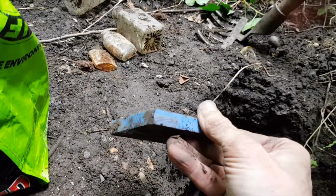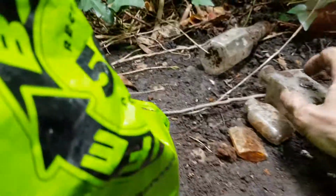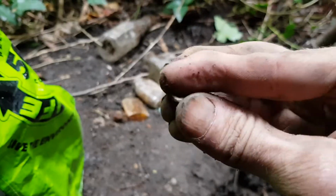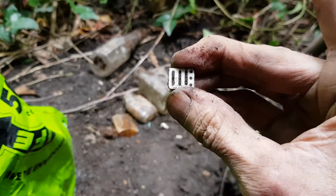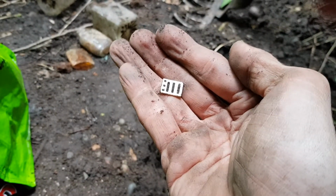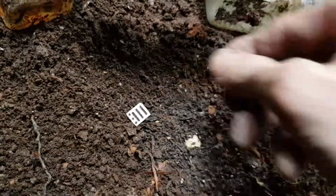Blue tile, complete little blue tile. That's a funny colour, isn't it? Yeah. And, wow, what is that? That's a 1930s SIM card. A SIM card from the early 1930s. Tiny little thing that is. Would you believe it? Wow. Art Deco SIM card for a phone. Amazing.